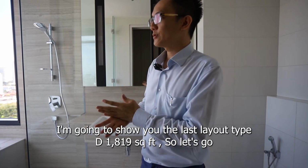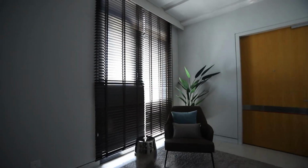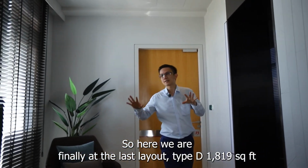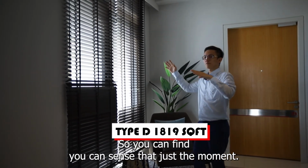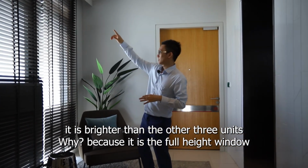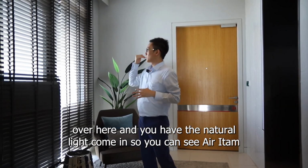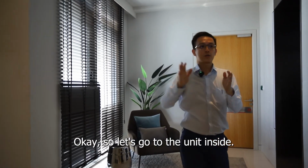So right now I'm going to show you the last layout, type D. So let's go. So here we are finally at the last layout, type D, 1819. You can sense that the moment I come out, it is brighter than the other three units. Why? Because this is the full height window over here, and you have the natural light come in. So you can see Ayer Itam, Kek Lok Si Temple over here. Okay, so let's go to the unit inside.